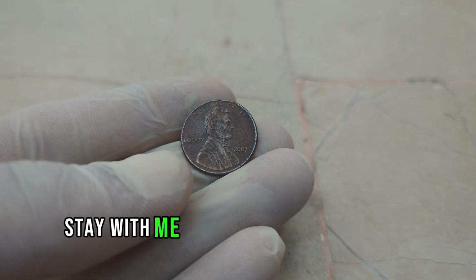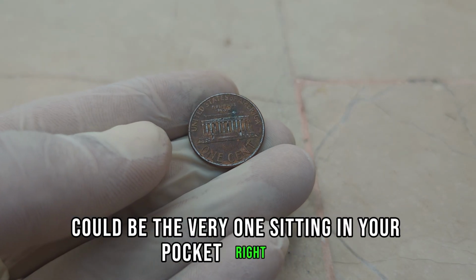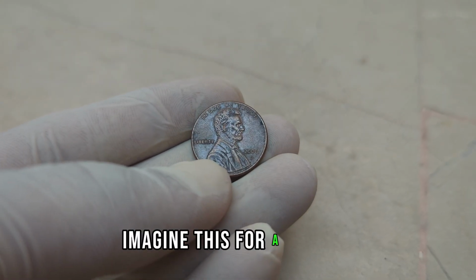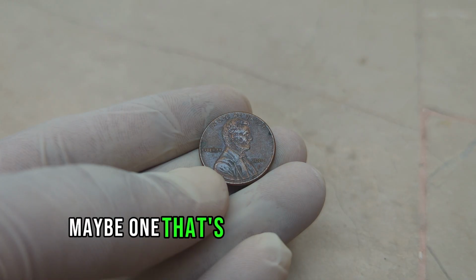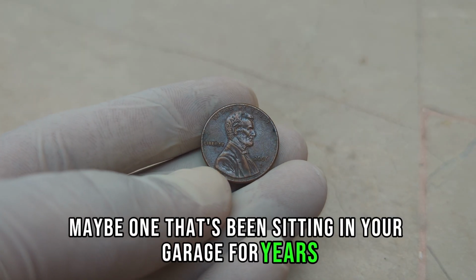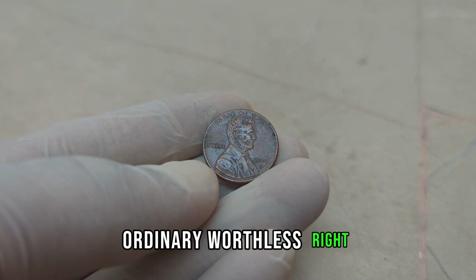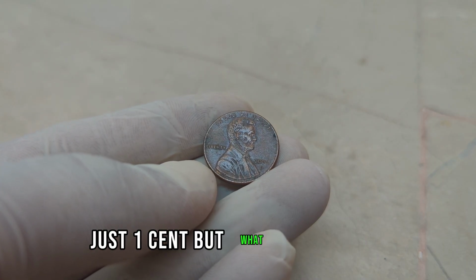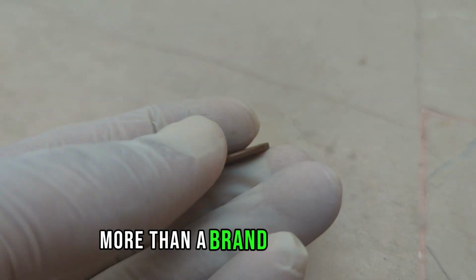Stay with me, because the next coin we uncover could be the very one sitting in your pocket right now. Imagine this for a moment. You reach into an old jar of coins, maybe one that's been sitting in your garage for years, and you pull out a simple brown penny. Ordinary, worthless, right? Just 1 cent. But what if I told you that very penny could be worth more than a brand new Ferrari?